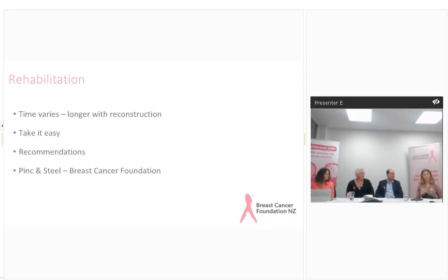Rest is also important with recovery. Breast Cancer Foundation, we fund 4 one-on-one pink physiotherapy sessions through Pink and Steel, and this is with specialised cancer physiotherapists. We also fund a group Next Steps program, and that's 10 weeks. That's also through Pink and Steel. And these programs are both great for rehab and recovery.